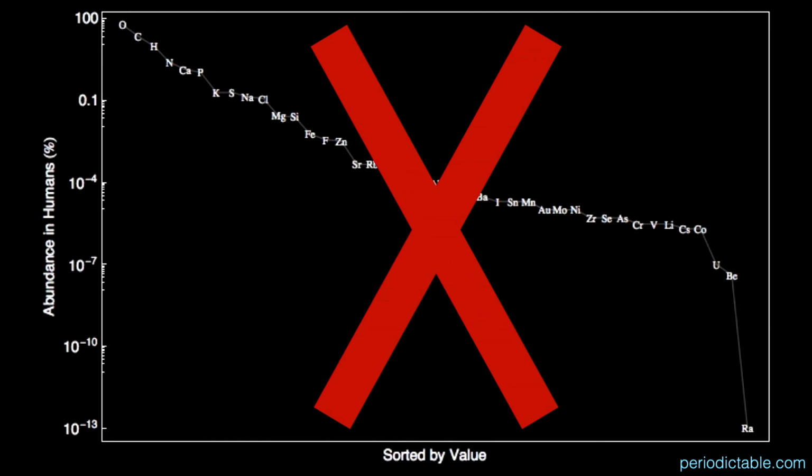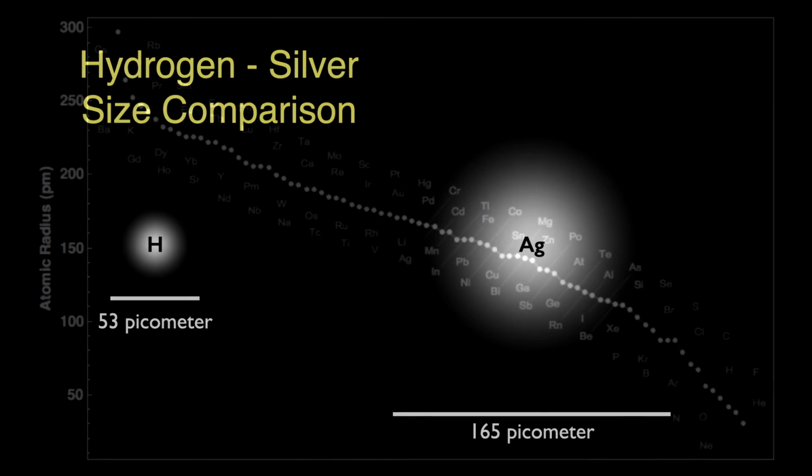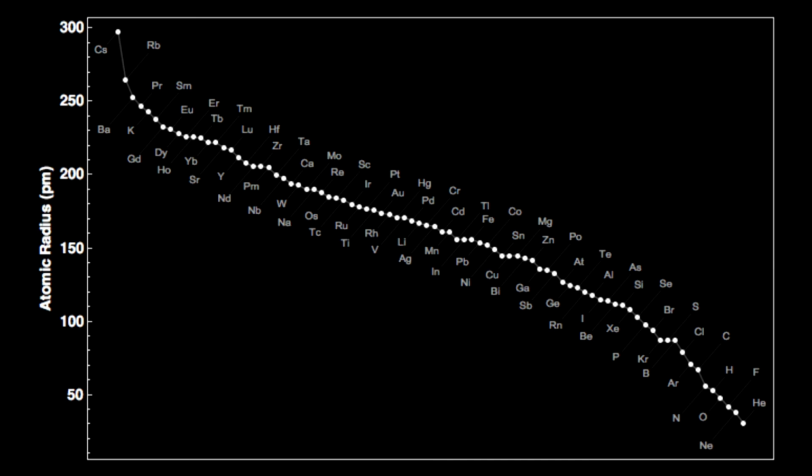Well, what about its atom? Let's compare the size of the silver atom to that of hydrogen. And we'd see something like this. As you can see, the silver atom is about 3 times the size of a hydrogen atom. Actually, most of the transition elements there in the middle of the table have similar sized atoms to silver, plus or minus a little bit. We can make a little graph of all of the sizes of the atoms, from the largest atom on the left, cesium, to the smallest atom on the right, helium, and silver is sort of right in the middle there.